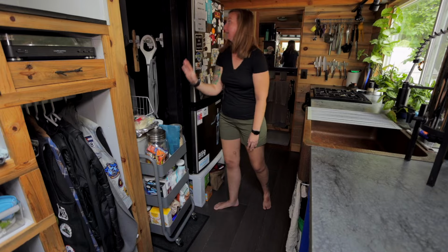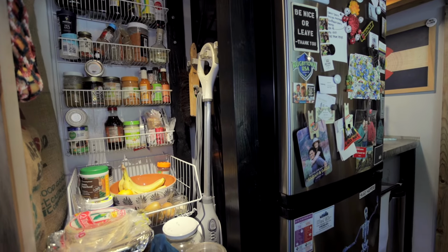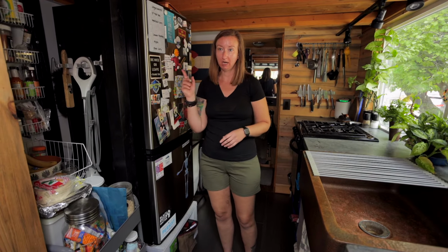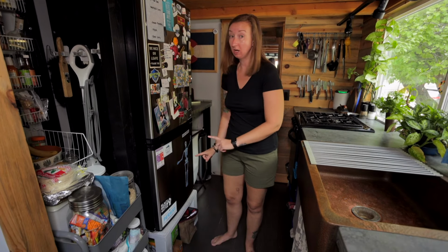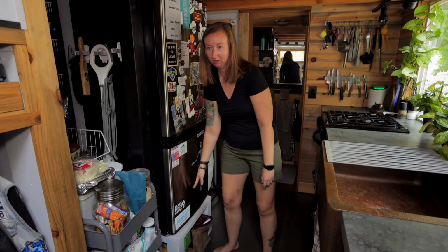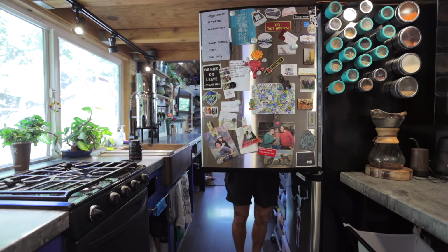Next to that, we have an apartment size fridge. We went with this fridge very, very specifically. We wanted a bottom freezer. There's no reason for it to be on top when you spend more time looking in your fridge. And then we also put it on a little stand here too, so that we didn't have to bend over like this to then get to our small freezer on the bottom. So 9.2 cubic feet, so apartment size.